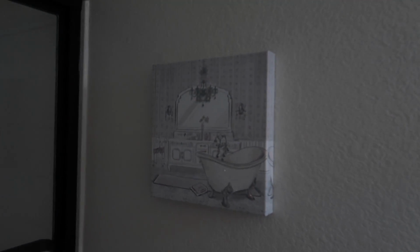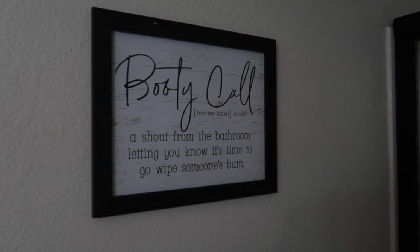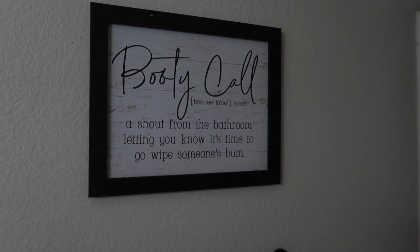We have this cute little sparkly bathroom picture on the wall. And then over here we have a different picture, which is this funny phrase I think that we found at Ross, which is right above the towel rack. And the towel rack is actually smaller than we anticipated, but I don't think it's that big of a deal. I think it looks fine. I still need to find the decorative towels to go in there, but I'll eventually get that. It's just not a priority right now.